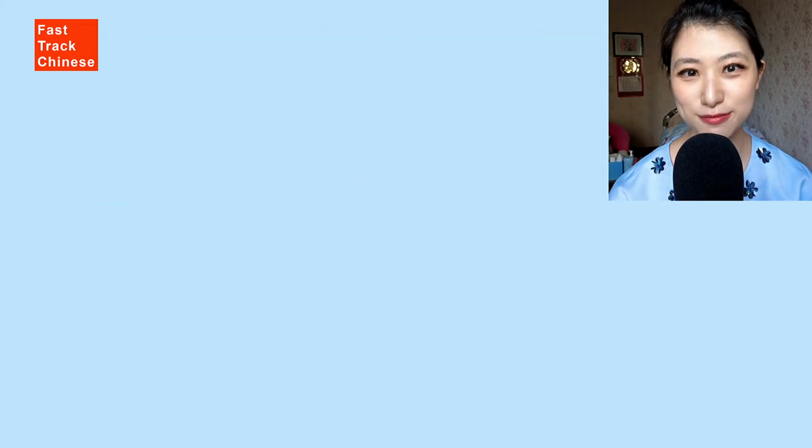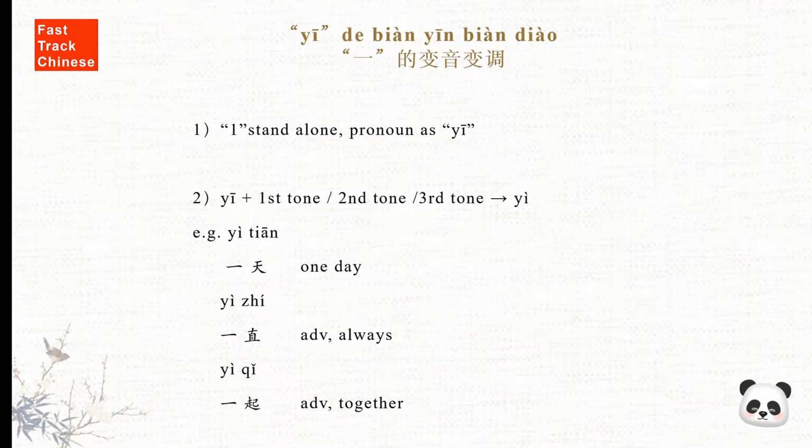Let's look at the tone change of 一的变音变调。When 一 stands alone, it should be pronounced as 一, the first tone. But when 一 plus the first tone or the second tone or the third tone, it should become the fourth tone, 一. Let's see some examples. 一天，一天。一 plus the first tone, so 一 should be changed to the fourth tone.